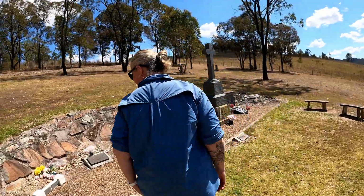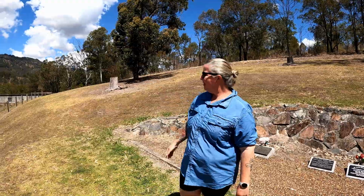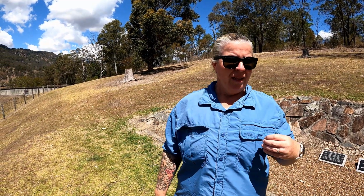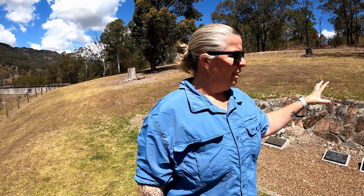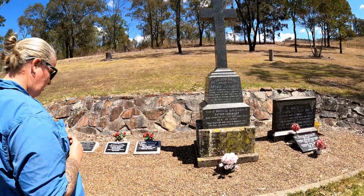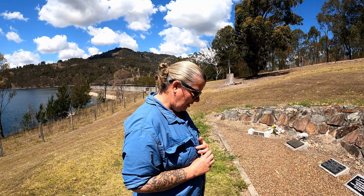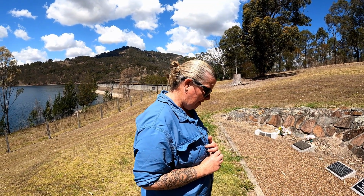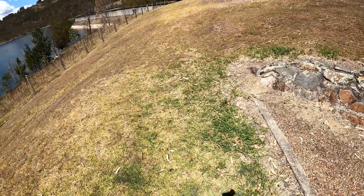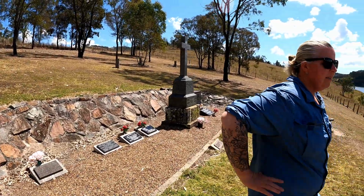So, we were just relaxing over there, halfway across the dam, and a couple had come up and mentioned a little bit further up that there was a family cemetery and to go and have a look. So, this is the Richards Family Cemetery. The site was provided by the Water Resource Commission in the memory of the persons interred in the St. Clair Cemetery. There you go. It's a pretty fantastic view.